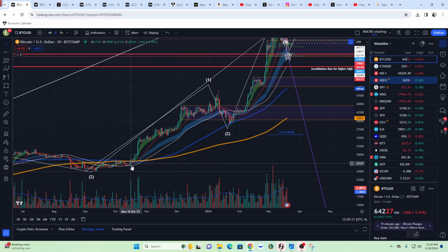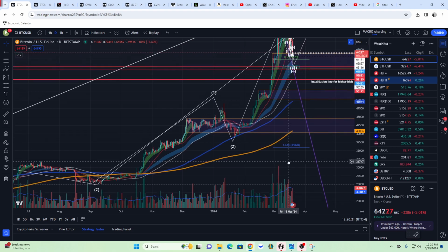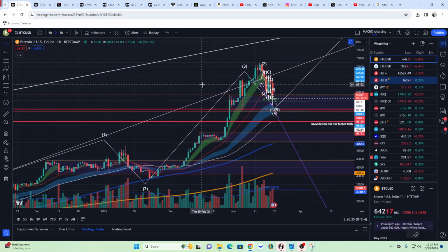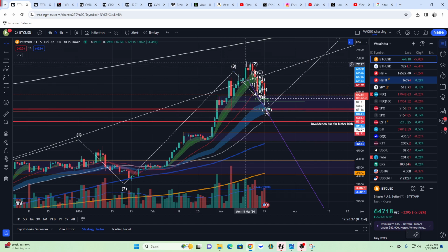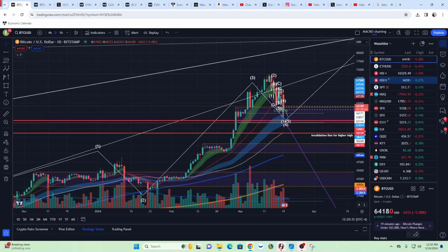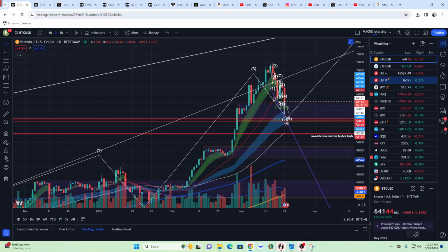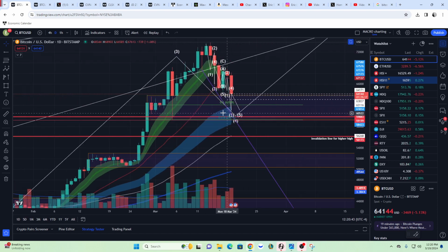Let's count. 1, 2, 3, 4, 5. Wave 1, ABC, wave 2. Then we have a 1, 2, right? 3, is this wave 4? Or is this 1, 2, 3, 4, 5? Is the wave complete? That's the question. So let's go ahead and break this down and come up with a basis or a line in the sand so that we know what our risk is.